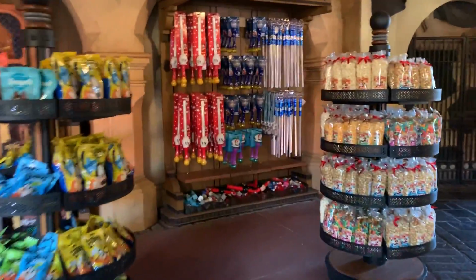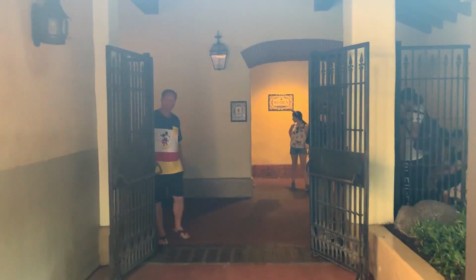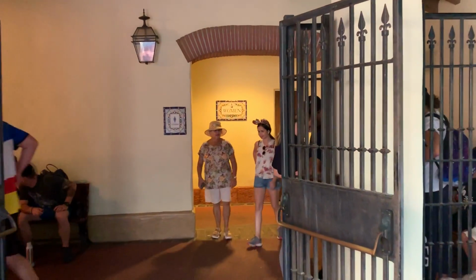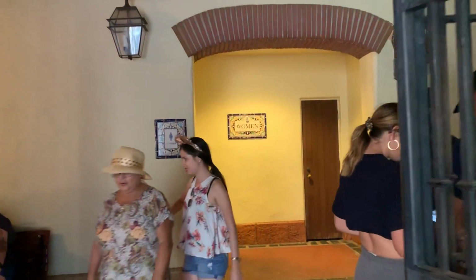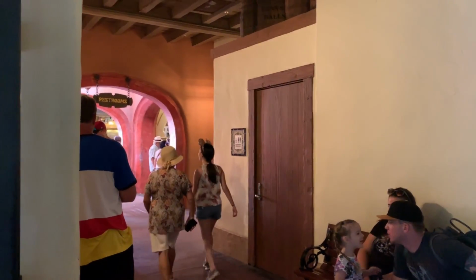And another great thing about Adventureland, as you keep exploring, there's actually another set of restrooms in Adventureland. These ones are a little bit better hidden, but they're a good spot. They're near the Pirates of the Caribbean gift shop. Another good thing about the land, two bathrooms.